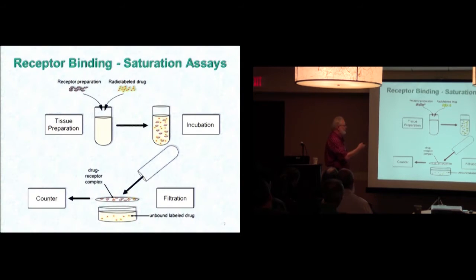And when you increase the concentration of radioligand, you saturate it. You add more and more of these. So what you'll get is a curve where more and more of these receptors are bound to the radioactive ligand.